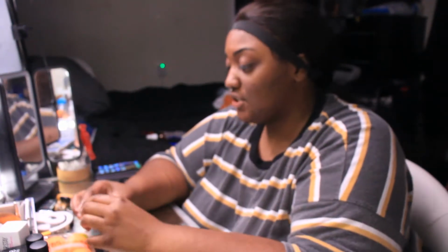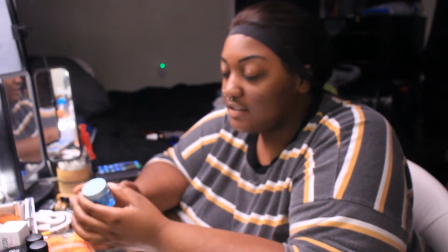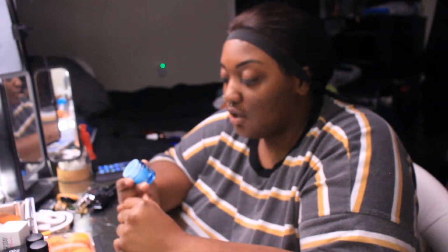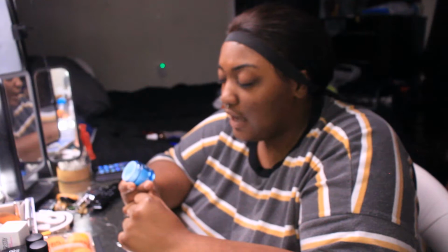And yeah, so today we're just gonna be doing like a chit chat, get ready with me kind of thing. I'm literally not going anywhere. I'm just gonna be filming TikToks. So this is the Neutrogena Hydra Boost water gel. It has hyaluronic acid.